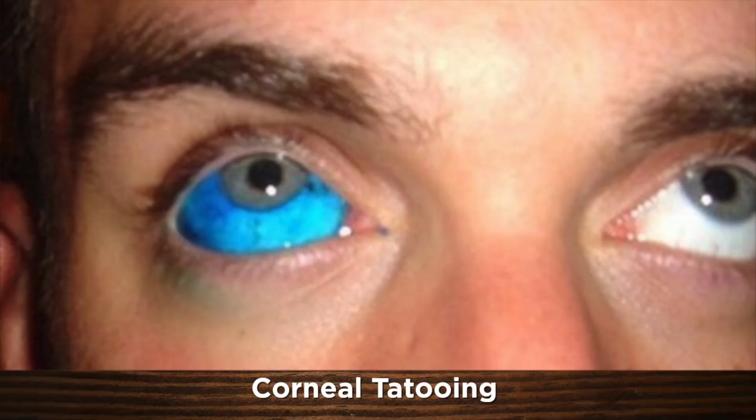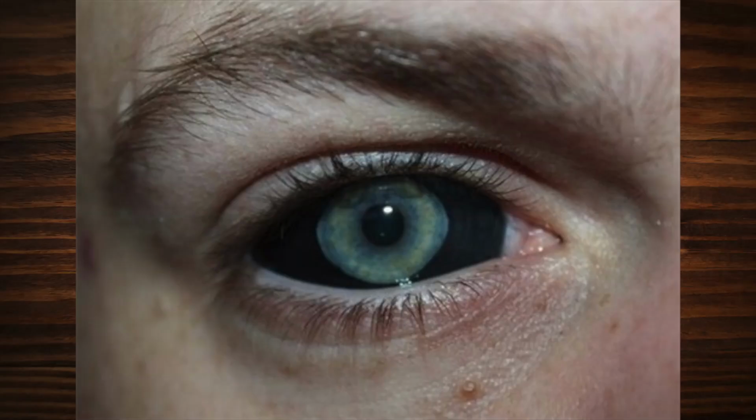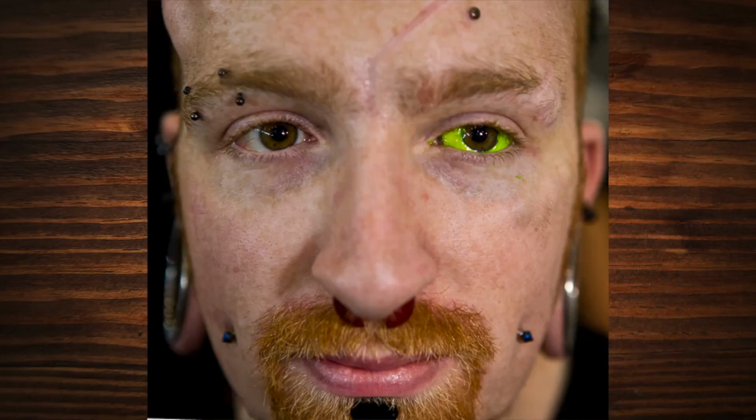Have you heard of corneal tattooing? I have now. Eye tattoos. This is where somebody actually gets the white part of the eyeball tattooed. Permanently. This is not like a contact to make your eyes change color, but somebody who says, you know what, I want a blue eye. Hey man, I want my whole eye to be blue.